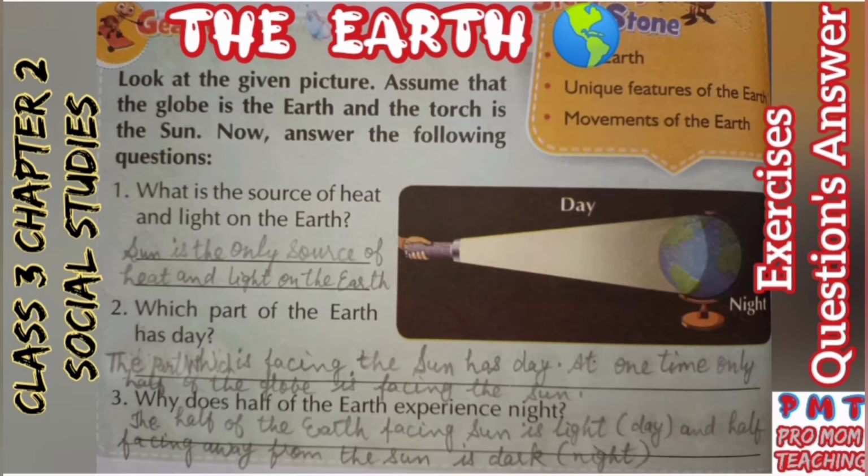Question 2. Which part of the earth has day? Answer: the part which is facing the sun has day. At one time, only half of the globe is facing the sun.